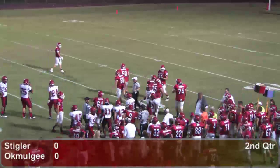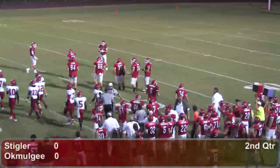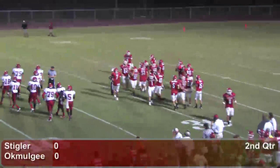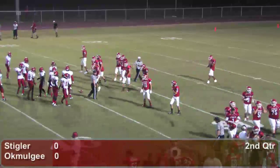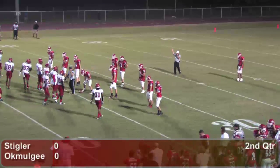And the carry, the keeper by Seth Sandlin. Trayvon Johnson on the stop. Picks up about 8 yards on the play. So it'll bring up 4th down and still 4 yards to go. So Quintez Jim backs up for the punt.